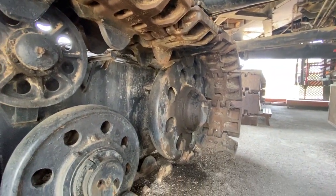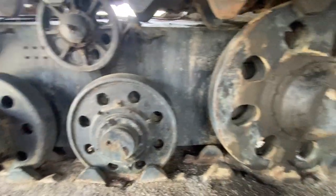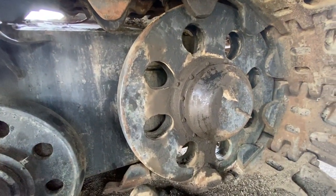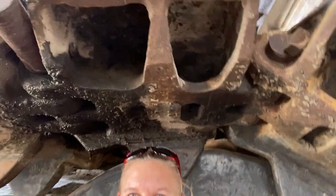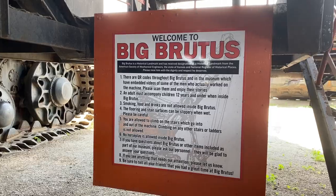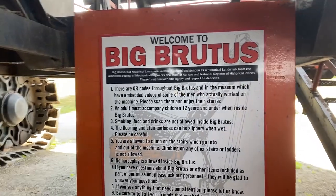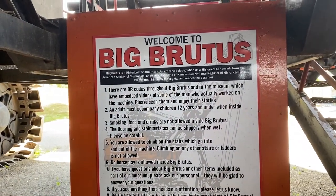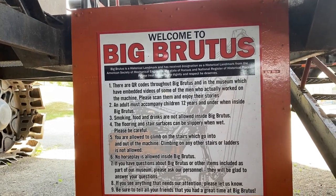Okay, so it looks like a great big huge tanker. Oversized tank. Here we go. This is me standing inside this thing. Oh, I just touched it. Did I get oil on me? No. Oh, they have QR codes. And they have embedded videos working on it. So it's slippery. Number six is right here.